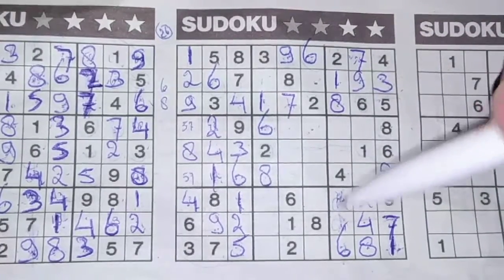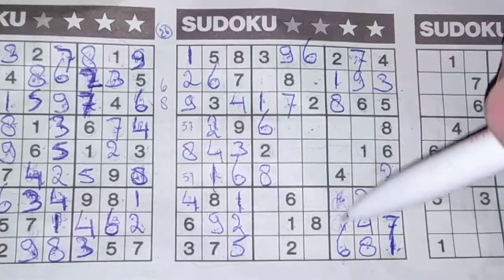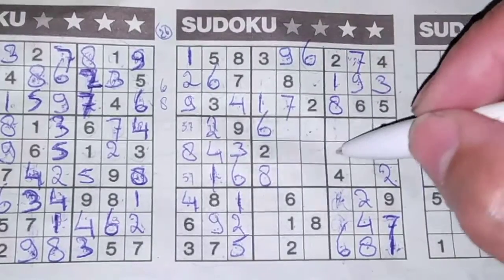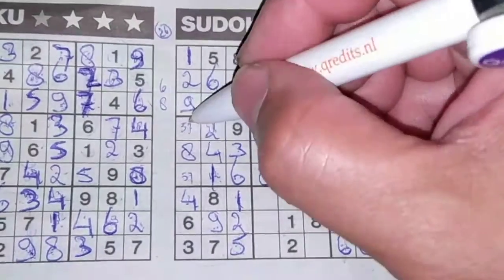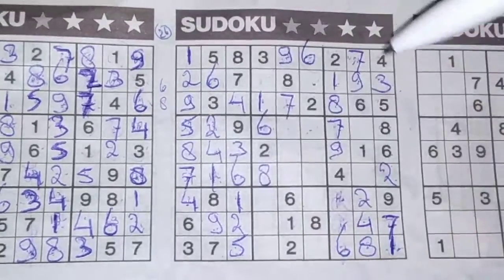The other 2 numbers in this column, 5 and the 3, those are the numbers 9 and the 7. We have a 9 here, no 9 there. 9 should be here, and the 7 goes there. Now we have a 7 here, so this cannot be a 7 anymore. This should be the 5, and this should be the 7.